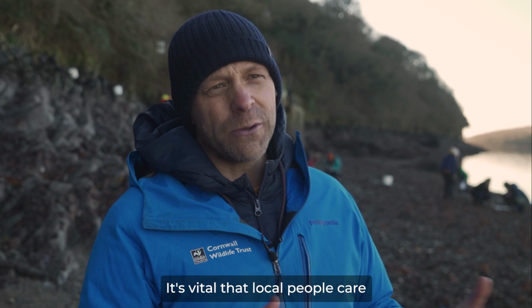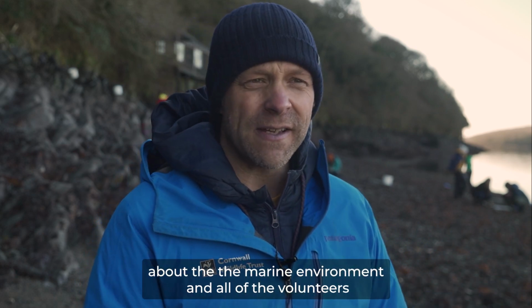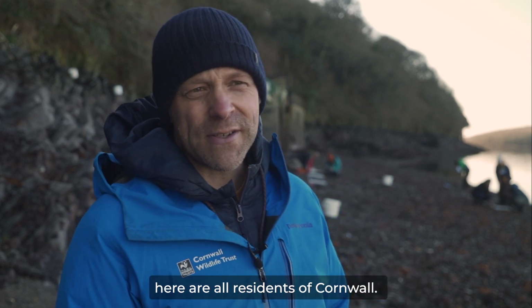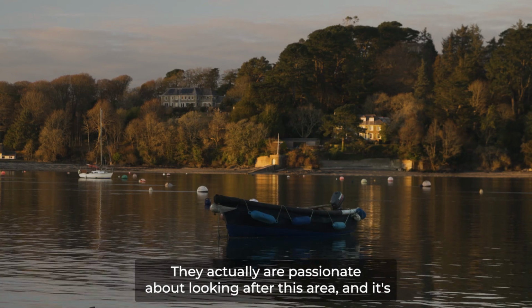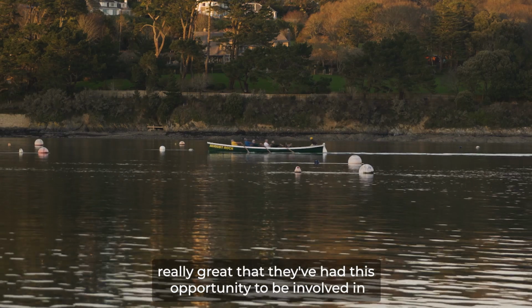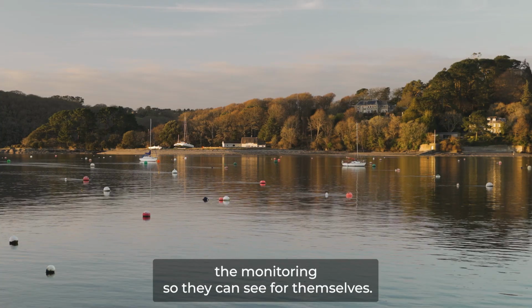It's vital that local people care about the marine environment, and all of the volunteers here are residents of Cornwall. They actually are passionate about looking after this area, and it's really great that they've had this opportunity to be involved in the monitoring so they can see for themselves.